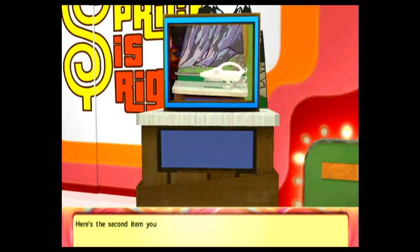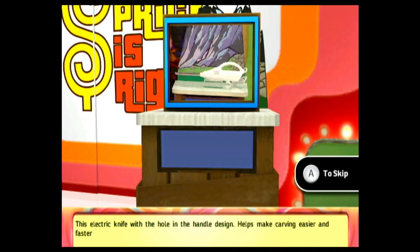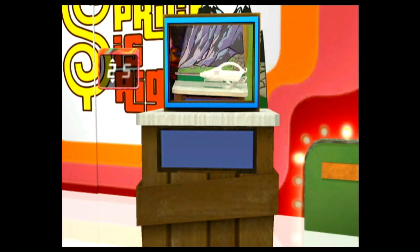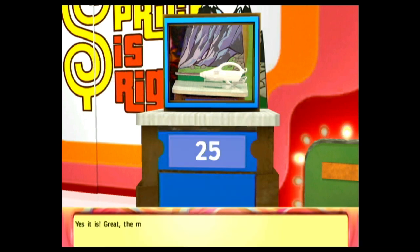Here's the second item you'll be bidding on. This electric knife with a hole in the handle design helps make carving easier and faster for more beautiful slices. What do you think is the price of this item? Enter your bid for this item. Is that the value of the item? Yes, it is. Great. The mountain climber is staying still.